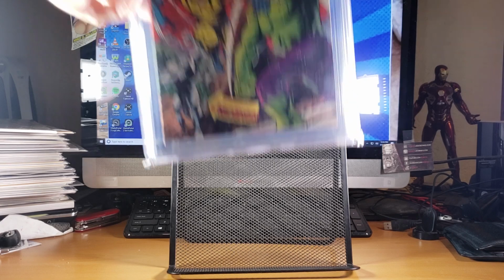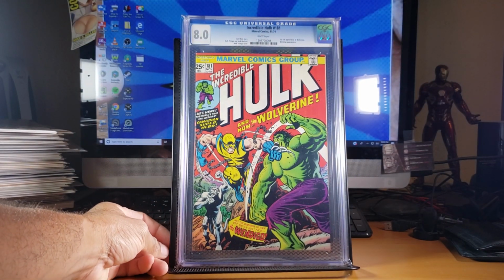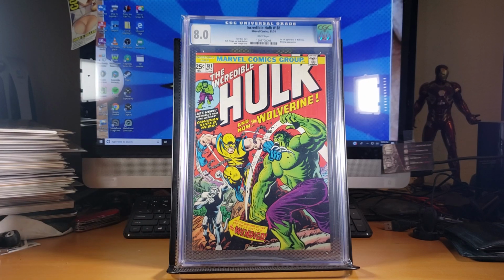We're gonna go with this bad boy here. Incredible Hulk 181. That's the first full appearance of Wolverine. That's a CGC 8.0. And again, it doesn't say whether it's off-white to white pages. So this is an old slab, clearly. Definitely another one of my favorite covers I really dig.